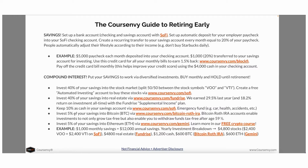Next, invest 5% of your savings into Bitcoin via a Bitcoin Roth IRA. A Roth IRA account enables investments to grow tax-free and enables you to withdraw them tax-free once you retire at age 59 and a half.